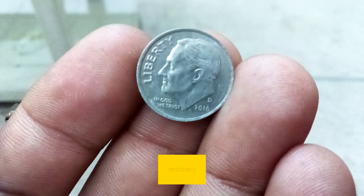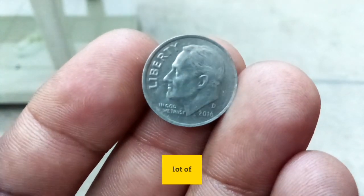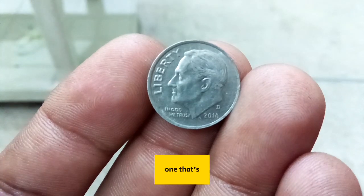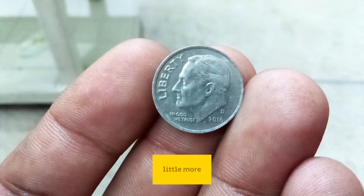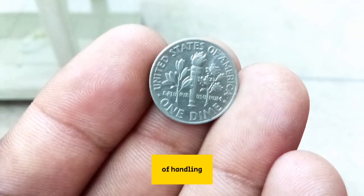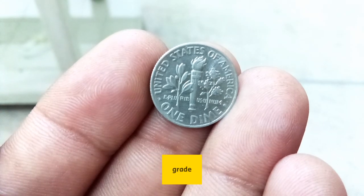The coin's condition matters. A circulated 2016 dime, especially one that has seen a lot of wear, will likely be worth only its face value. But if you have one that's in pristine, uncirculated condition, it could be worth a little more. Uncirculated dimes, or those that have been well preserved and show no signs of handling, can sell for a small premium, usually between 25 cents to $1, depending on the coin's grade.